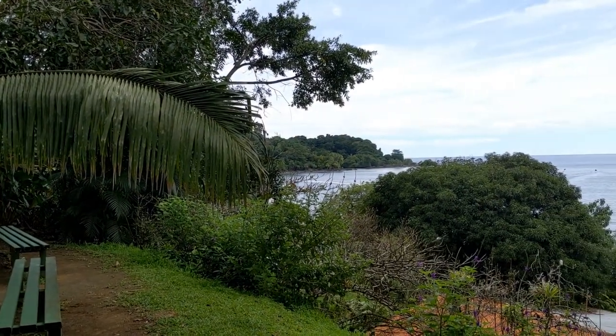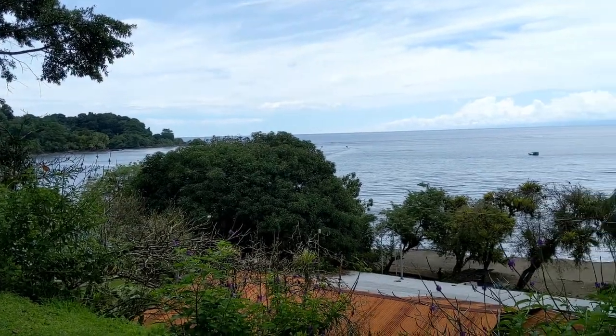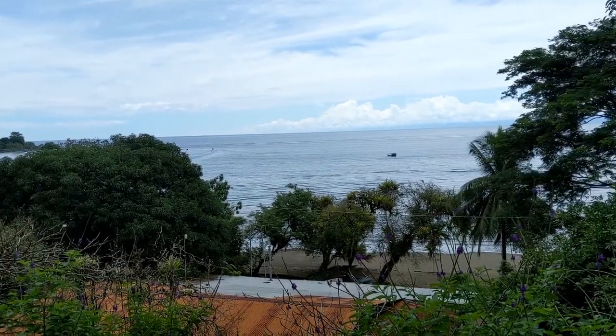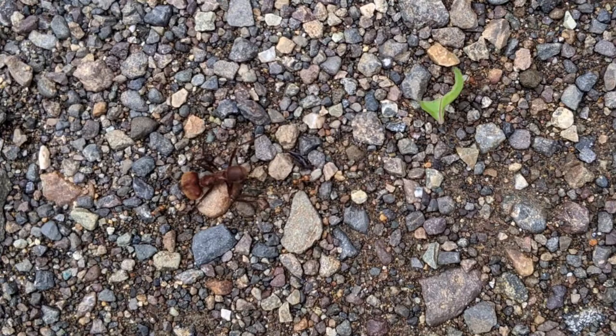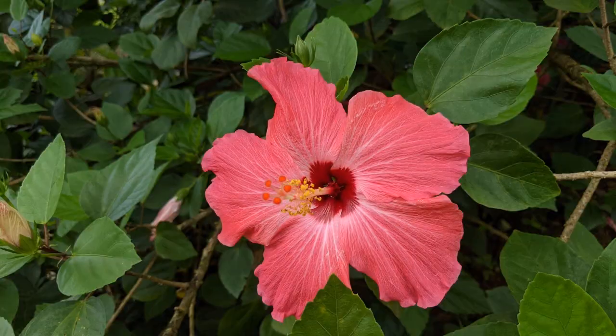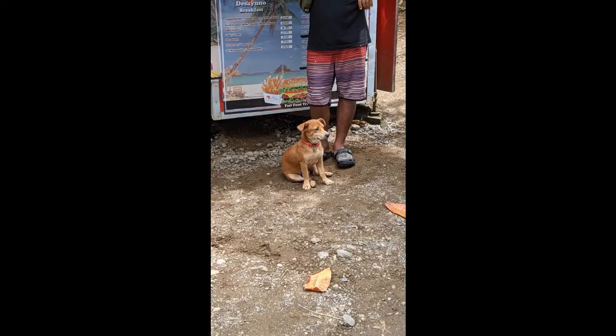Alright, we're headed to a beach. It's about a 6.5 kilometer walk. Here is Drakebay. Hey, Drakebay. Loving it so far.